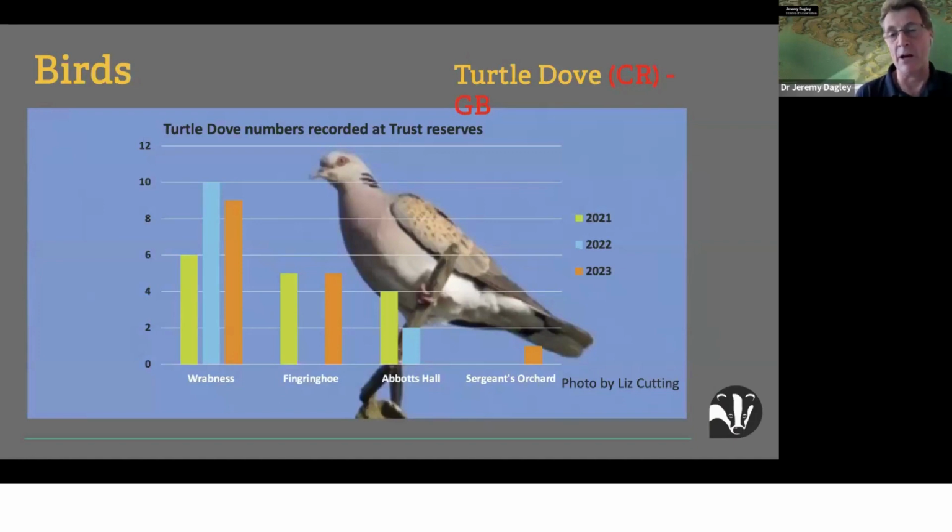Now, turtle doves are declining very, very rapidly. In the last 50 years, in my lifetime, they've declined by 93%. But Essex remains a stronghold, particularly along the coast, and the most important sites in Essex are the Essex Wildlife Trust reserves. You can see 4 of them illustrated on this map, and the years 2021 to 2023, the 3 years that we've been doing the annual bird breeding census, illustrated in different colours, with orange for this year. As you can see, it's a mixed picture, with Abbots Hall in the middle there actually having no birds this year for the first time in living memory.